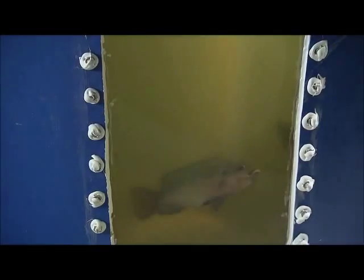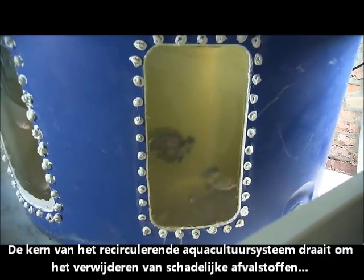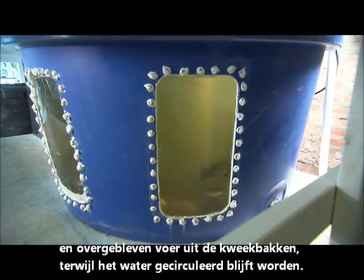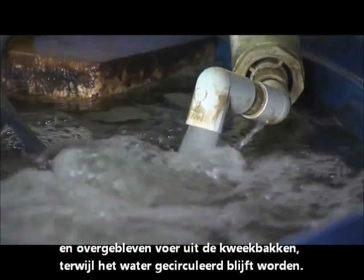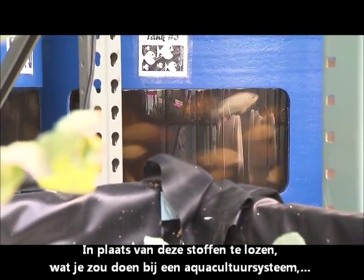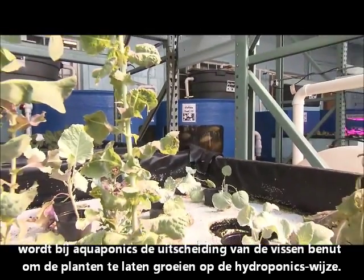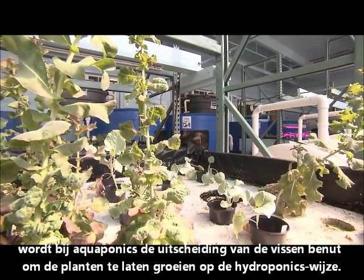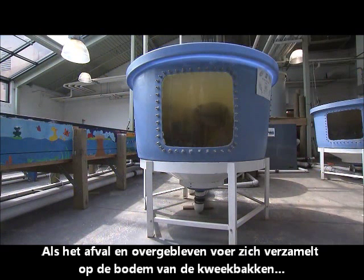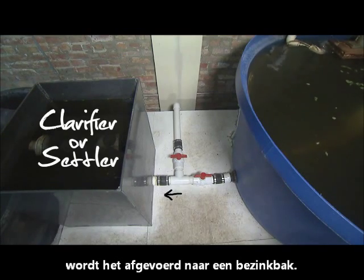The key component to the recirculating aquaculture system is the removal of the harmful waste products and uneaten food from the rearing tanks while continuing to recycle the water. Instead of disposing of this material, which you would do in a strictly aquaculture system, the practice of aquaponics utilizes the fish effluent in the growing of plants in a hydroponic setting. As the waste and uneaten food collect at the bottom of the rearing tanks, it exits by way of a PVC pipe to a clarifier or settler.